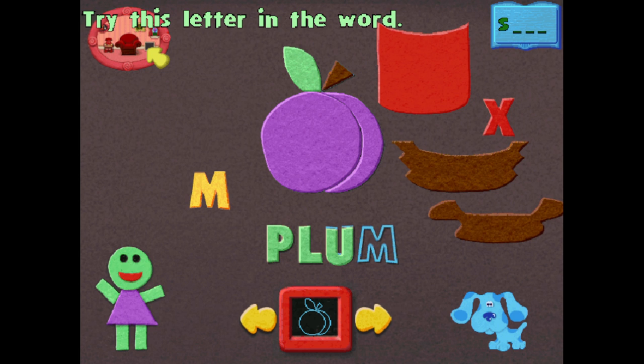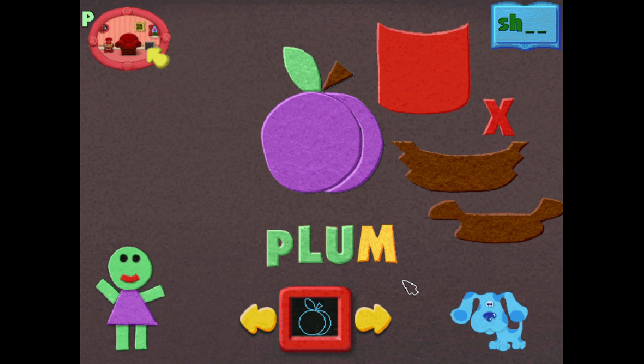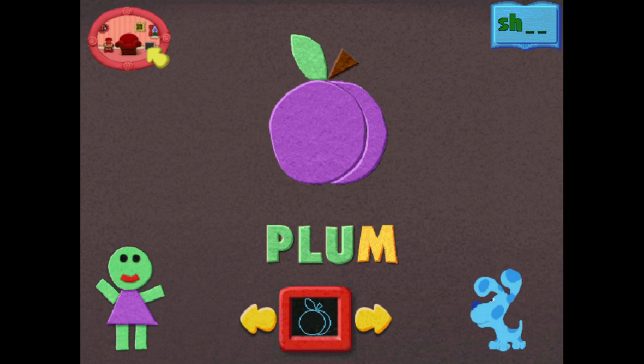Try this letter in the word. M. Thanks for helping me. P, L, U, M. Plum.